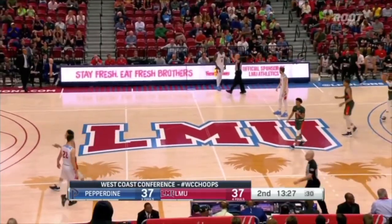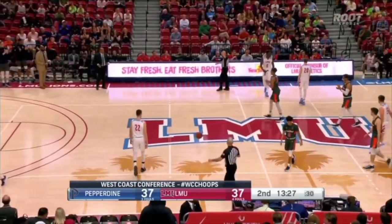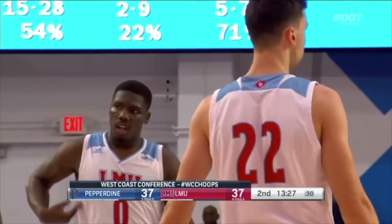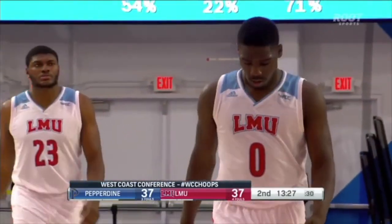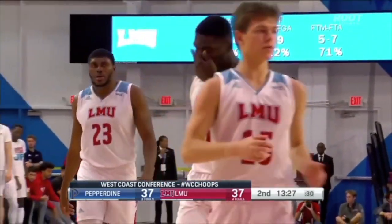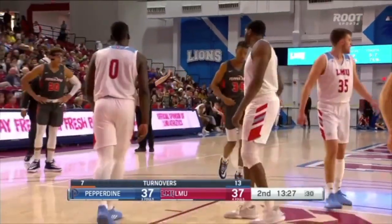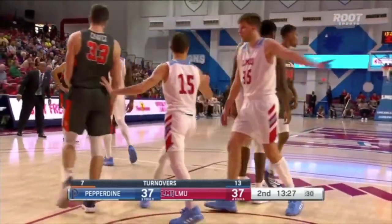That's the 6th second-half turnover for LMU. 7 shot attempts and 6 giveaways. And it's all because of Pepperdine's energy on defense. They're crawling up in these guys, and so now they're starting to have to make plays under duress, under pressure, and they're turning the ball over at a very high rate in the second half.